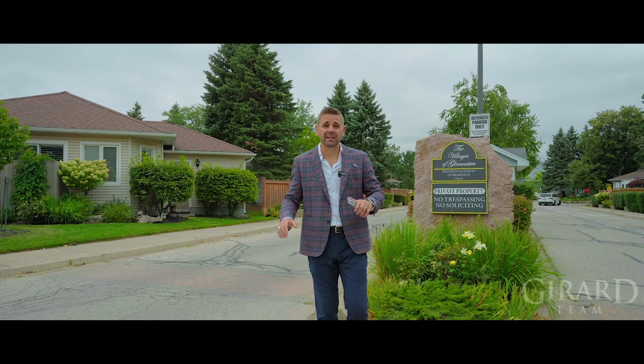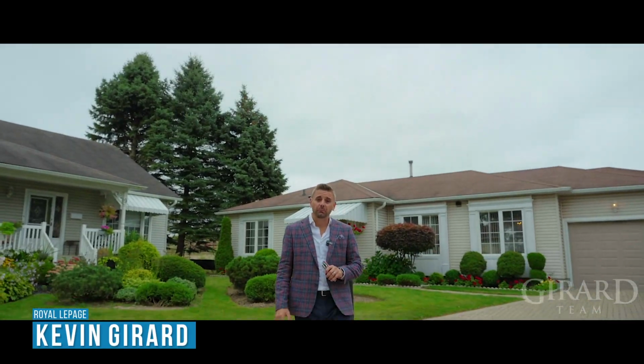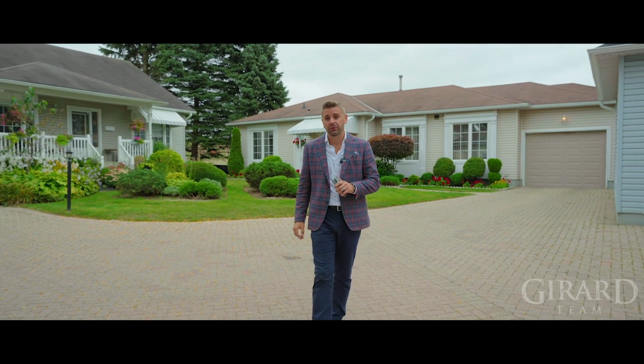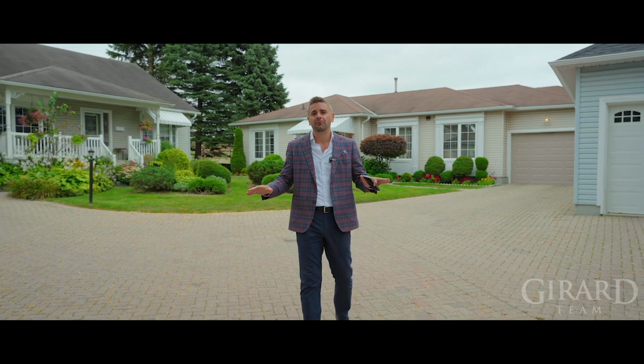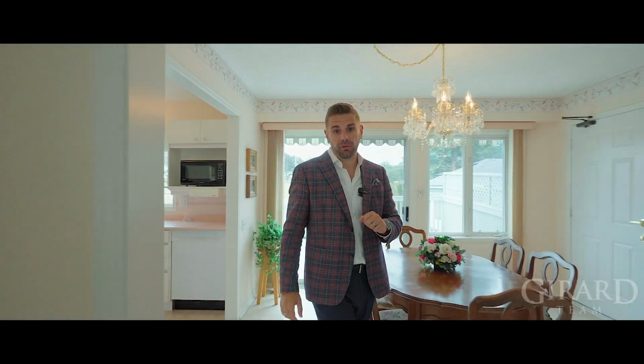Located in the Villages of Glancaster, a premier adult lifestyle community. This beautiful sprawling bungalow is conveniently located close to the entry, just a short stroll to the country club, and this large property offers plenty of backyard privacy. This accessibly built home offers complete one-floor living.